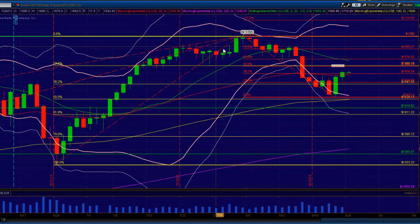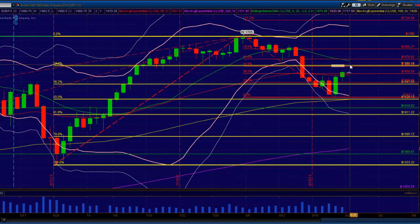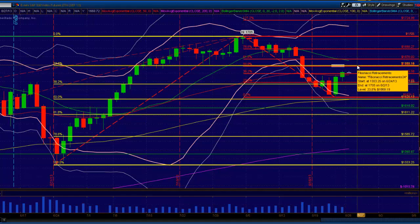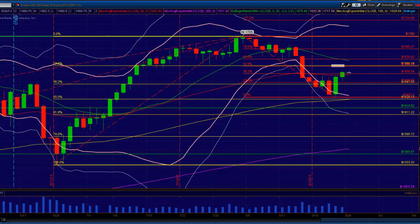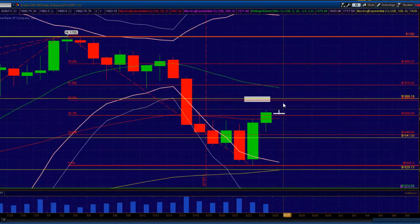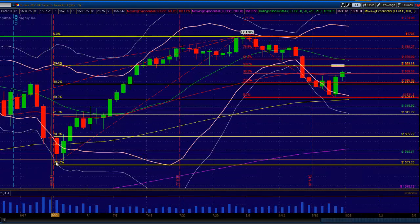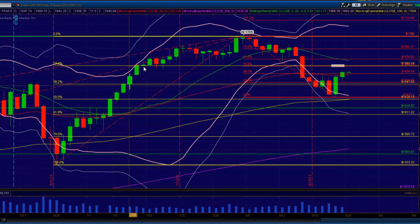As it sheds these higher prices, it's going to continue down at essentially a 45-degree angle, I believe, to meet the 1670 area. I think we trade up to 1670, and then it really is going to be high noon, decision time in this market. Is it a lower high that rolls over, or do we break back through the middle band like we did off of the 1553 lows and push on?